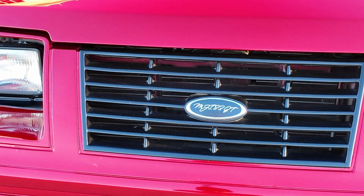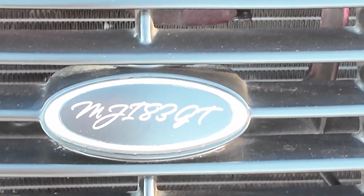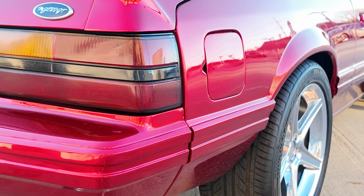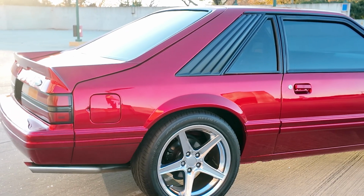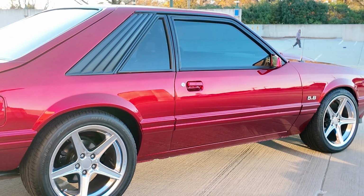Oh, that's just my initials, and actually that's my Instagram. It's MJI 83 GT. I thought so, but I just didn't know if there was something specifically about it, or if it was just, like you said, initials. And it's an '83 GT. Yeah, I wanted to get new emblems, and I didn't know what I wanted, and I knew that was my Instagram, so I had that put on there, and wasn't sure if I liked it or not. It's still one of those things. I'm not too sure if I still like it.